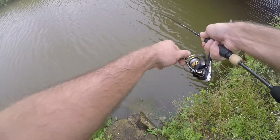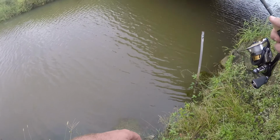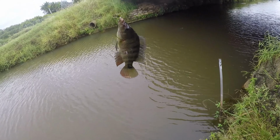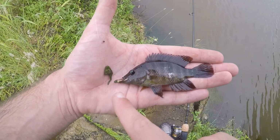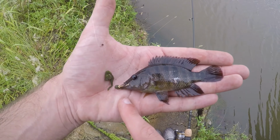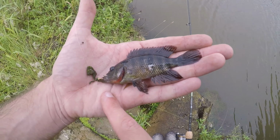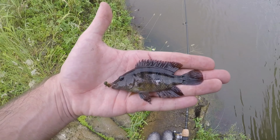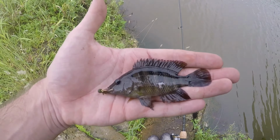Got him. What do we got? Little guy. What is this? Little juvenile Mayan cichlid, just a little baby. So I sized down the hook a little bit. This is a size 12. I was using a size 8 earlier just because I was getting a lot of small hits that I wasn't hooking up with. But if it is just these little baby Mayans, I don't really want to catch these either.